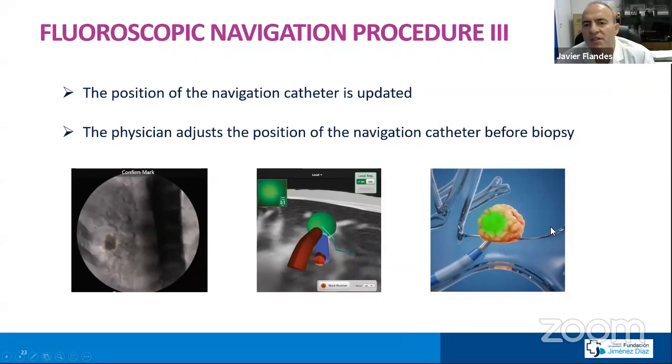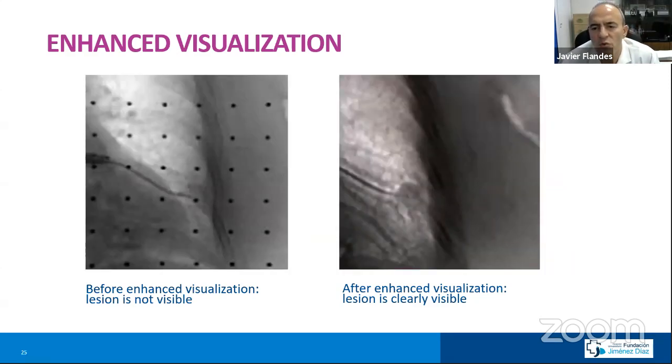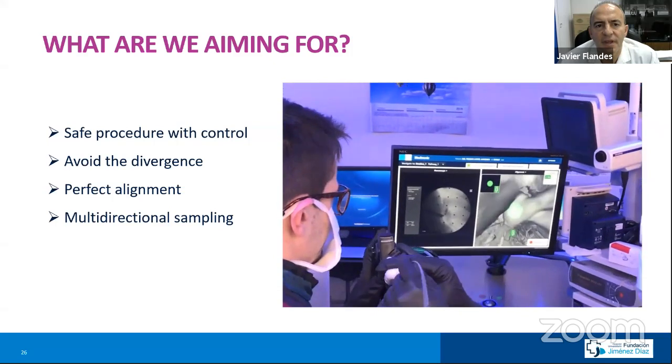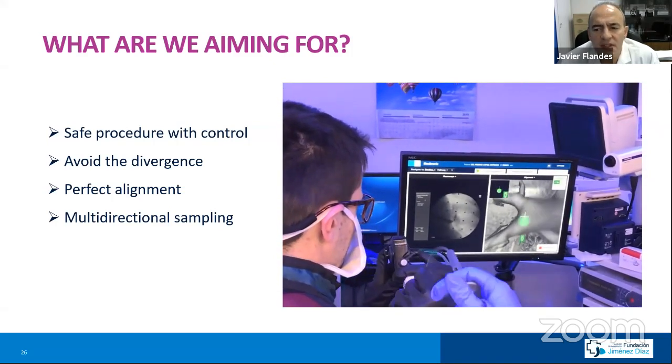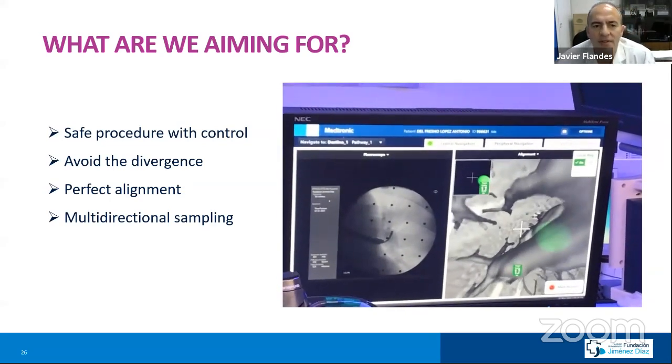At this moment, the position of the navigation catheter is updated, and the physician adjusts the position of the navigation catheter before biopsy in the direction he prefers. I think one of the excellent applications or tools we have with this device is the enhancement of the images. We can see the nodule after the enhancement when it is not visible on normal fluoroscopy. We are aiming in this procedure for a safe procedure with control, and the control we have at all moments is excellent.